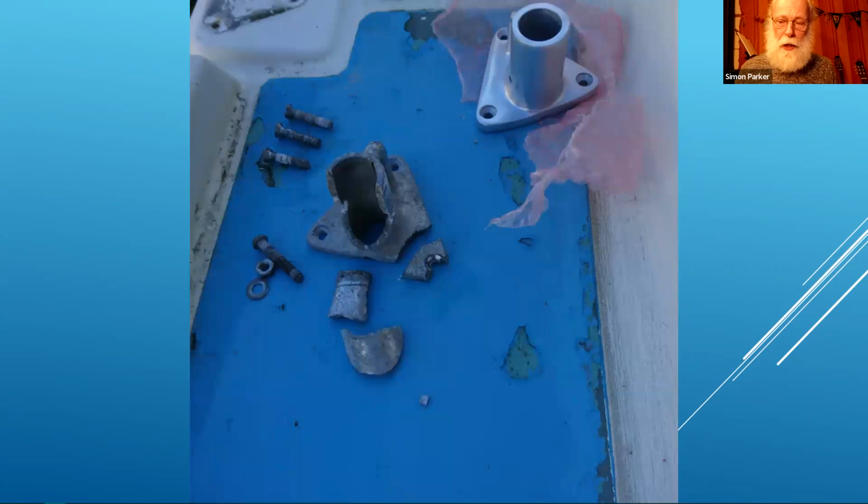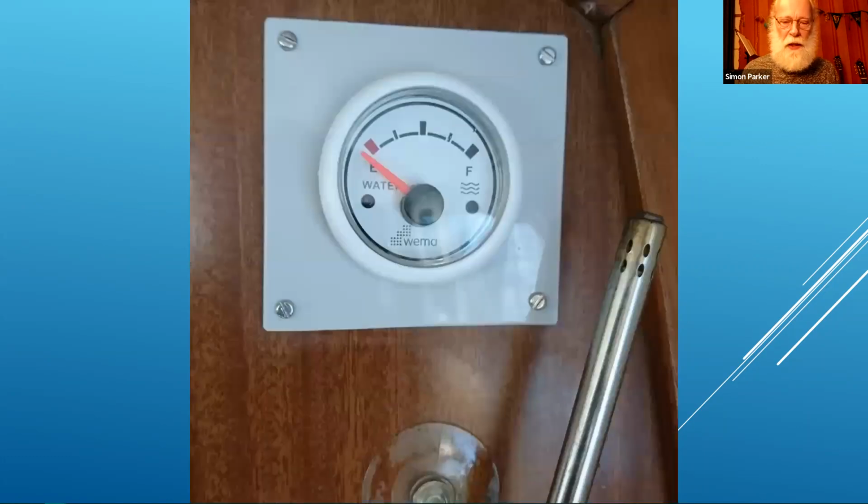Okay. I did a few other smaller jobs during that winter and the spring. Replaced a stanchion base. You can get these from Trafalgar as well. I put in a gauge. Having seen how helpful it was to have a fuel gauge, I went the whole hog and put in a water gauge as well, so we know how much fresh water we had in the tank.